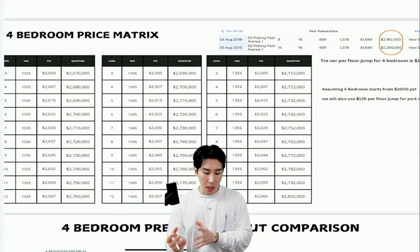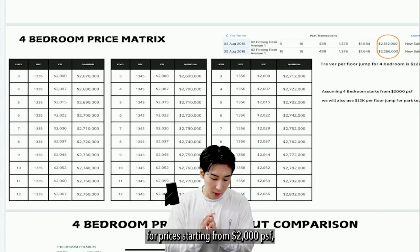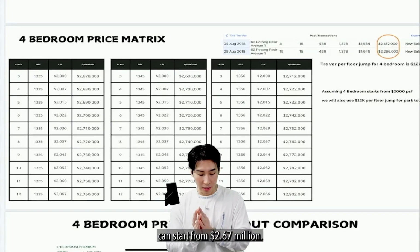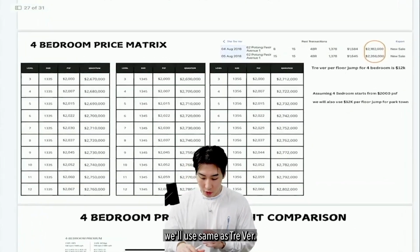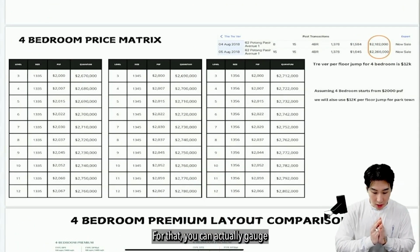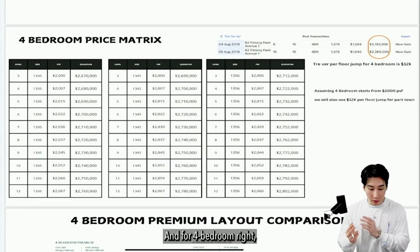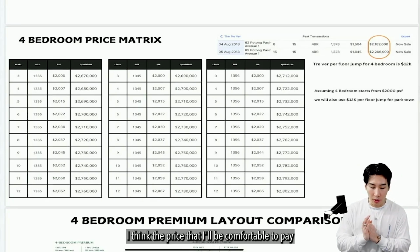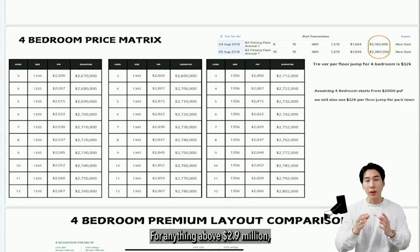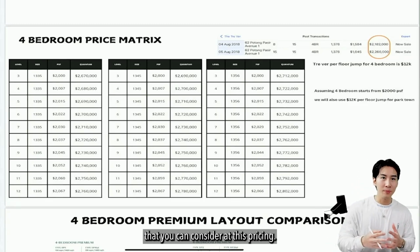For the 4-bedroom, we will use from 2,000 PSF onwards to predict. For prices starting from 2,000 PSF, these are the starting prices. It can start from 2.67 million, and then for the per floor jump, we will use the same as Trevor. For Trevor, the per floor jump is 12,000. From that, you can gauge what the prices for the 4-bedroom would be. And for the 4-bedroom, I think the price that I will be comfortable to pay would be anything below 2.9 million. For anything above 2.9 million, there are also other options in the market that you can consider at this pricing.